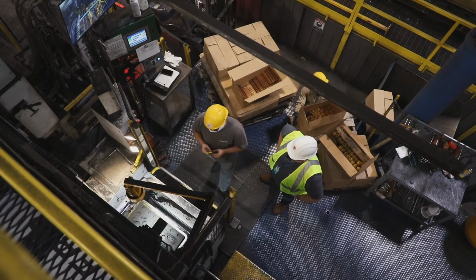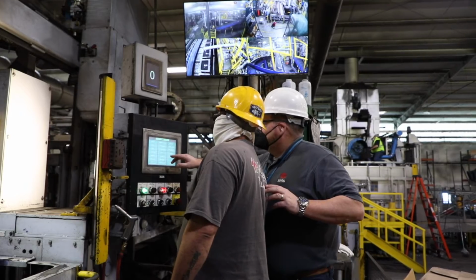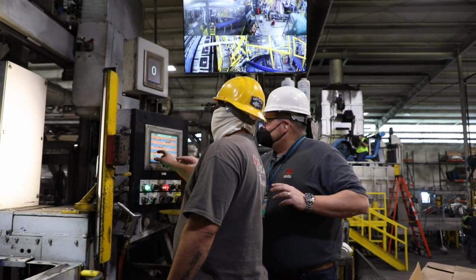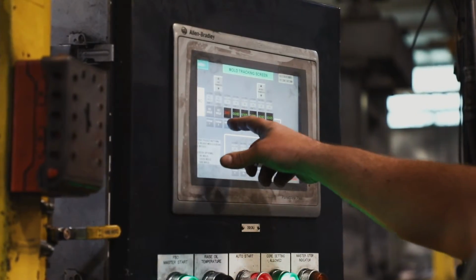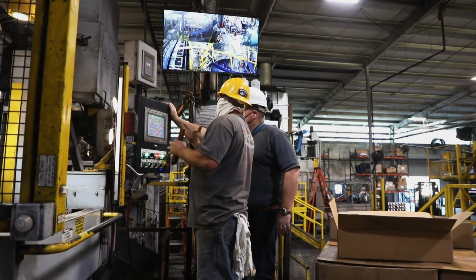With the team there at Sinto, we communicate with them every week. We have a weekly call. We discuss any kind of open issues that we have. They're able to customize the monitoring system that we have on the machine or any data that we're looking for, and we've just had a great overall experience.